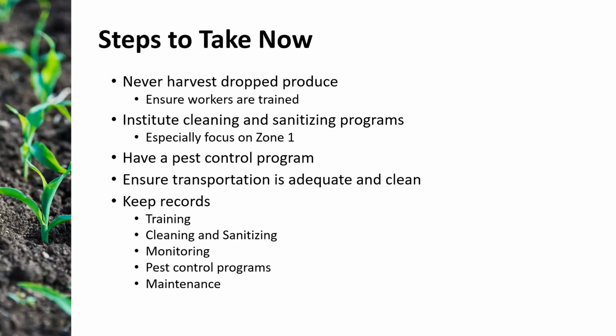You want to have cleaning and sanitizing programs and have a regular schedule for those, and especially focus on zone 1 and zone 2 as well, which is going to be important. So making sure that you're doing regular cleaning and sanitizing of those food contact surfaces. It's important to have a pest control program to make sure that your produce doesn't become contaminated after harvest. So that's something that you can implement now.